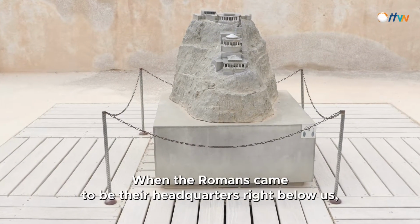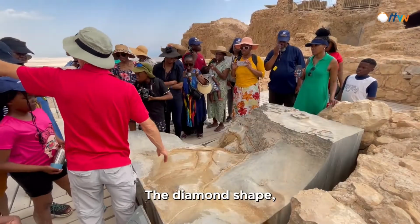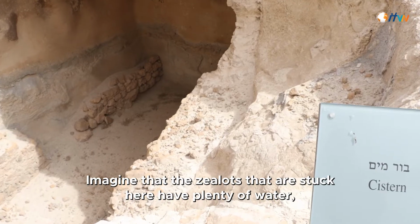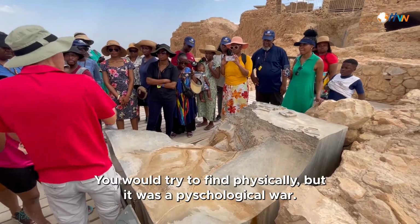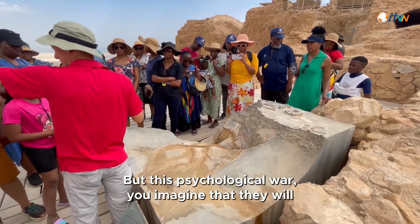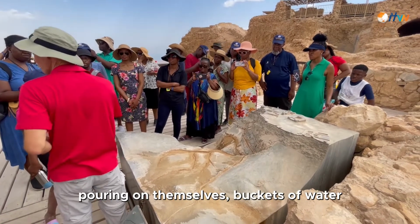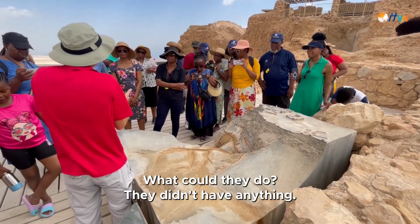When the Romans came to build their headquarters right below us, the diamond shape, we mentioned it, they had a problem, the Romans. They didn't have water. Imagine that the Zealots that are stuck here have plenty of water. How would you fight the Romans? You'll try to fight physically, but it's a psychological war. Imagine that they sat on top of the wall, pouring on themselves buckets of water. And the crazy, angry Roman soldiers, what could they do?